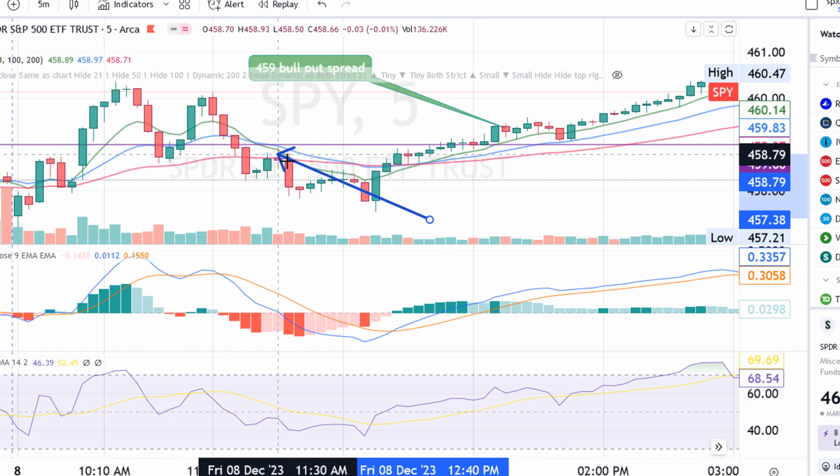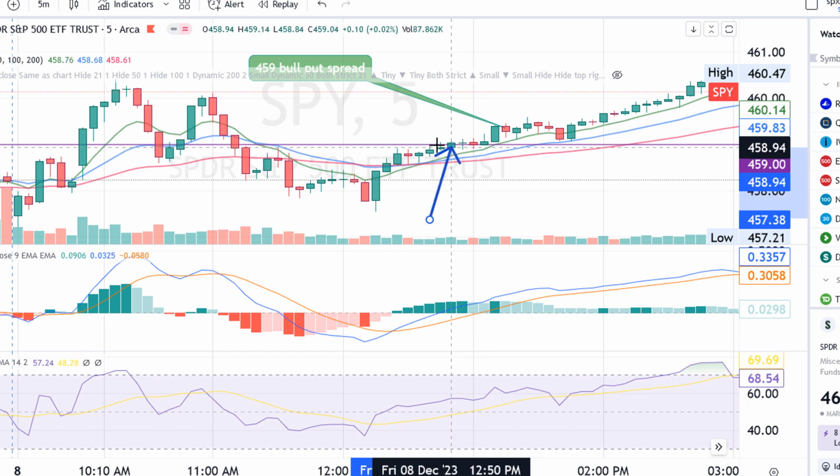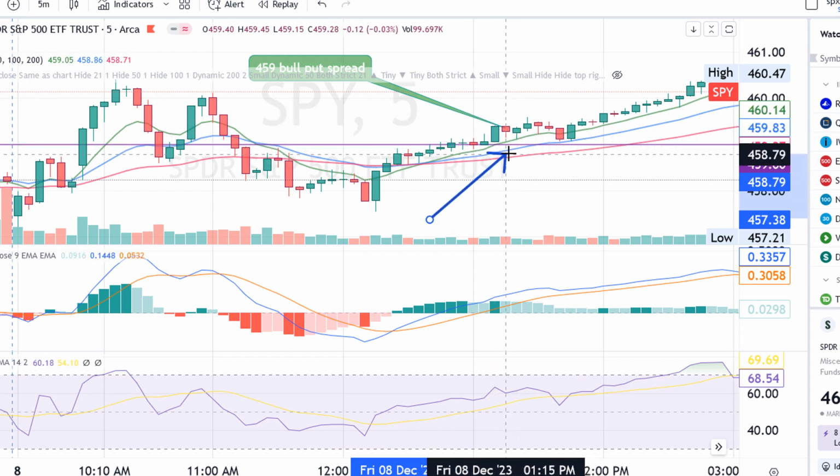So it tried to go above that, but it failed. It got to about 458.90 and it dropped back down. And then over here, it was just kind of hovering around 459, that previous resistance. And eventually it did go over it. So that was a less risky move, even though I made less money this way as well.